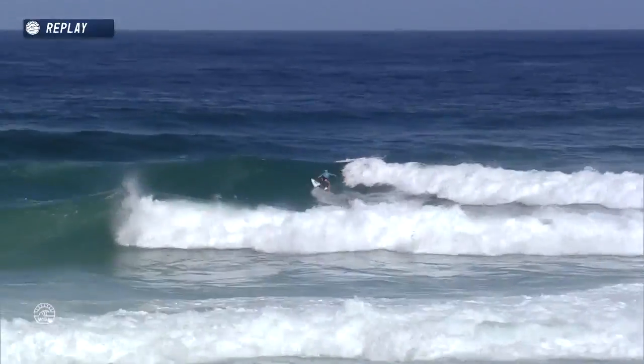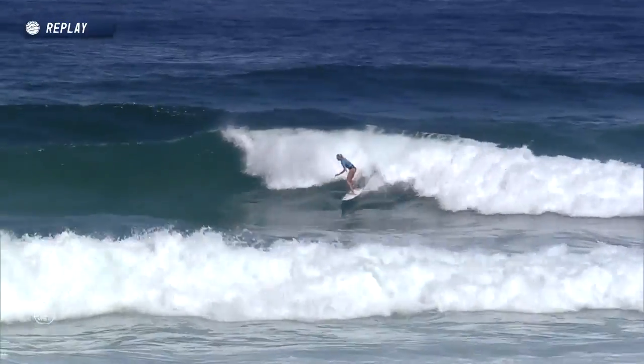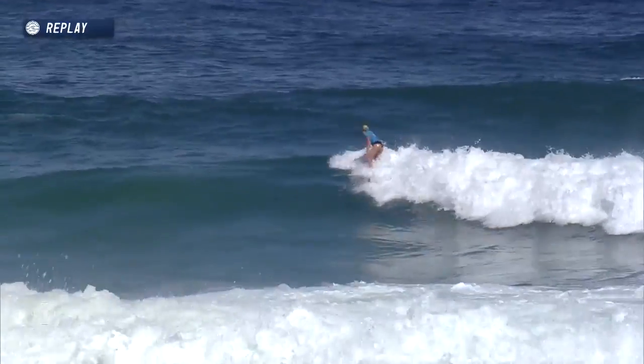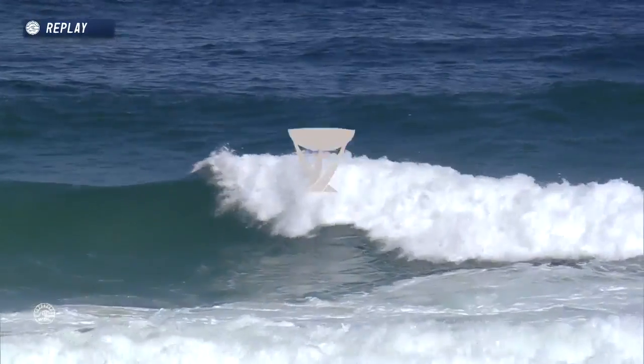Laura Enever's first turn as well. Big snap right there, letting those fins slide. And then that backwash playing havoc again. So both young ladies not finishing their wave off.